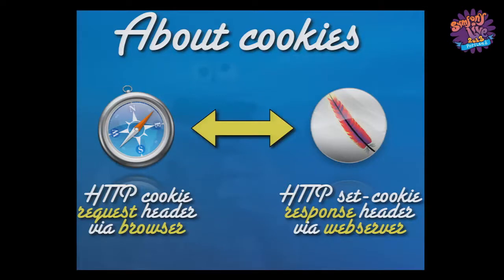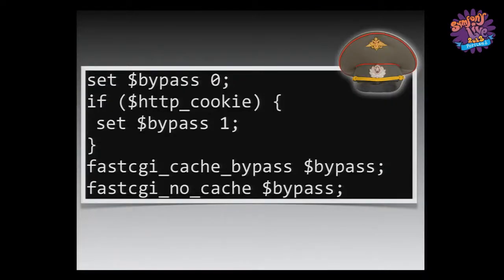And to make sure that Nginx has the same behavior in terms of incoming cookies from the browser, you can use a trick like that. You could set a bypass variable in your vhost to 0. And if there is a cookie, I like the way Nginx does this. It's like programming in a domain-specific language in your vhost file, just like Varnish does. So if there's an HTTP_cookie variable set, there is a cookie. So we set bypass to 1 and then use fastcgi_cache_bypass and fastcgi_no_cache. And you can do the same thing with the proxy variants, and it will just bypass the cache. So that will replicate the behavior that Varnish has for incoming cookies. Outgoing cookies, Set-Cookie, that's pretty standard.